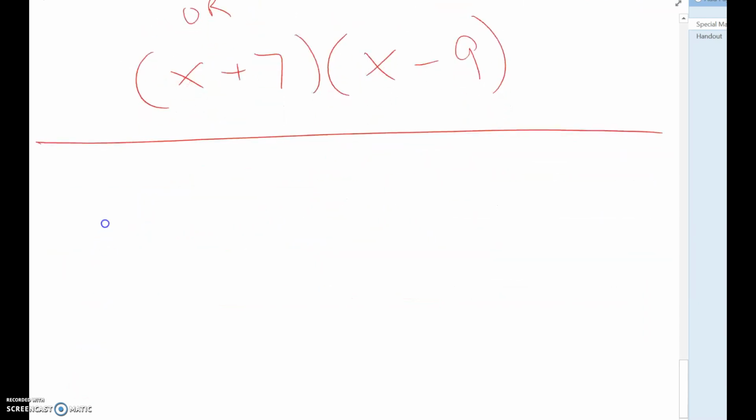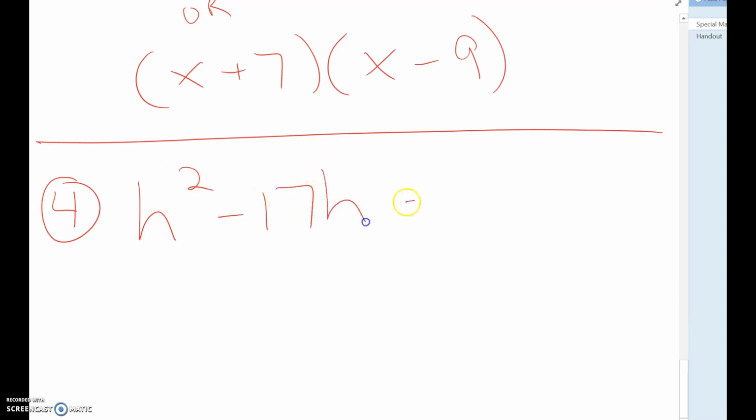Okay, last example, last mandatory example. h squared minus 17h plus 30. So I need, special magic happy riddle, two numbers that multiply to positive 30, either both positive or both negative, and add to negative 17. So since that's negative, obviously, I need two negative numbers.